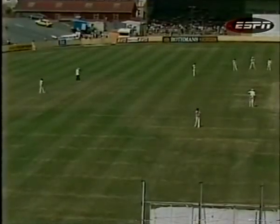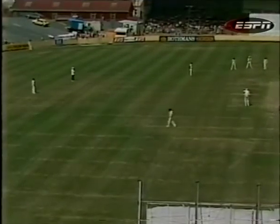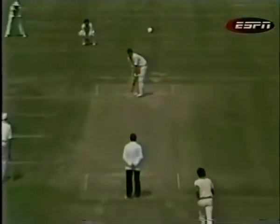2 slips and a gully. 3rd man, a cover and a mid-off on the offside for Wasim Akram, bowling left arm over to the right-handed Lance Cairns. On the leg side, a mid-on, a mid-wicket and a long leg.